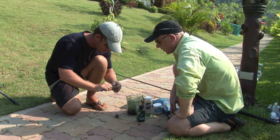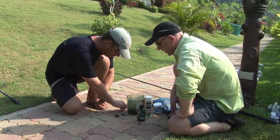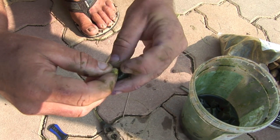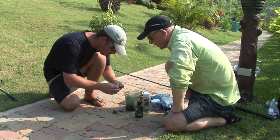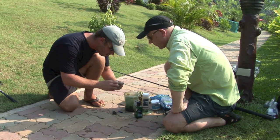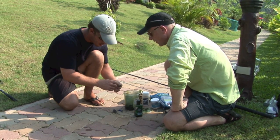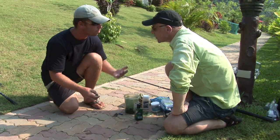Everything is supplied, so all you need to do is just turn up and you'll be ready for fishing, like you have with me this morning. Guides will take them to the swim, get them set up, make sure they're comfortable on their first day, point out any areas and leave them to it. And obviously we have a whistle here, so when you have a fish, you just blow the whistle and we come running.